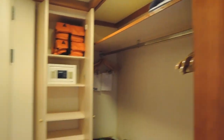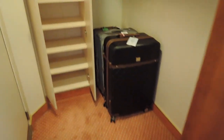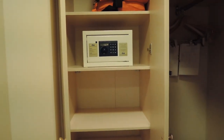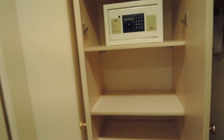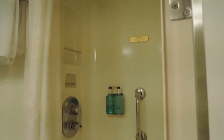So I love the layout of the closet. I'd mentioned that before. Really great that it's kind of in its own little separate area. Just a little bit smaller again. So you have all this space right here. The only thing I can see right away is the safe is really tiny compared to a lot of others. So you have the bathroom here. Again, pretty standard.